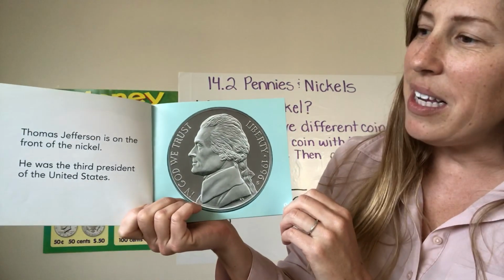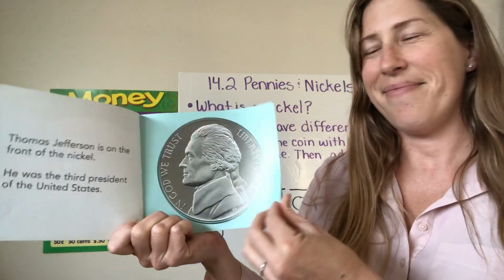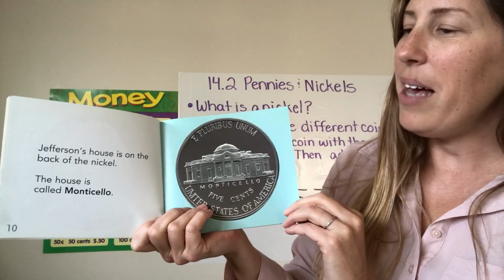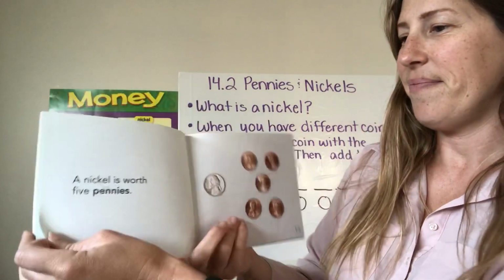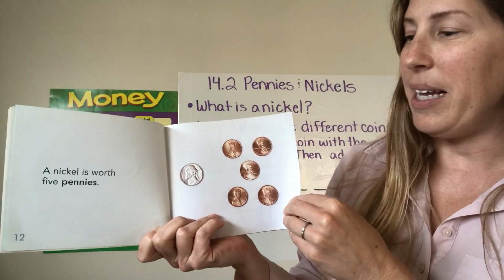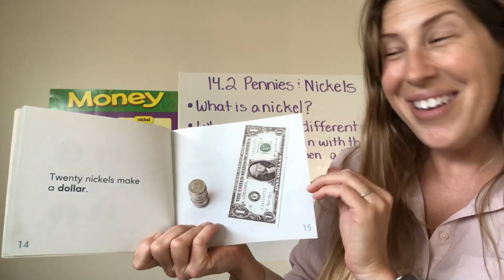Thomas Jefferson is on the front of the nickel. He was the third president of the United States. Jefferson's house is on the back of the nickel. The house is called Monticello. A nickel is worth 5 pennies. 20 nickels makes $1.